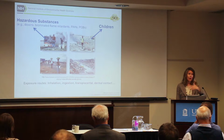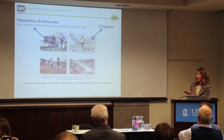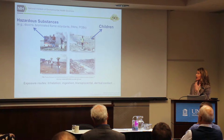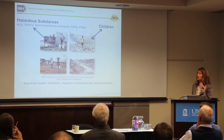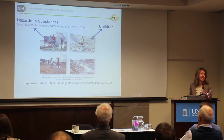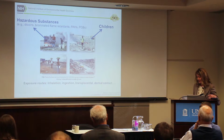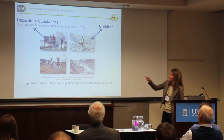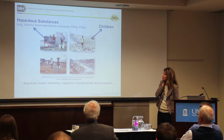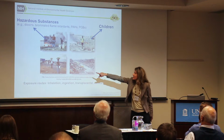Families are working at sites, so children are playing. And obviously, because they're children, their exposures are a little bit more worrisome simply because of their physiology. They get more dose than we would. They can't handle the toxicity. Their systems aren't as developed as ours is. So the bottom left is another exposure route. And here what you see is, you can imagine that burning these wires is going to produce a lot of dust.